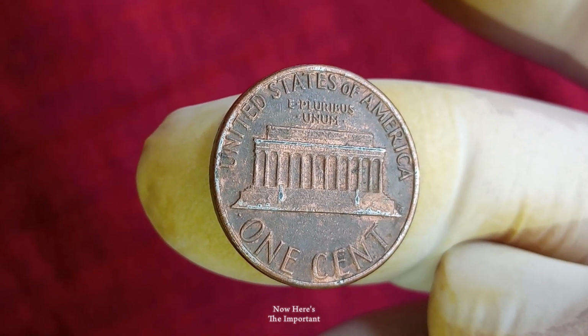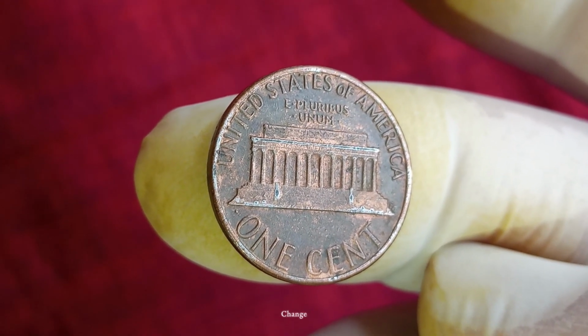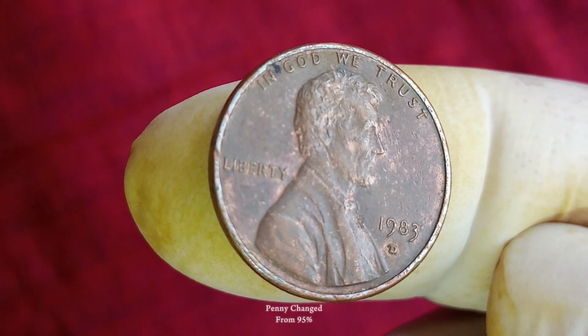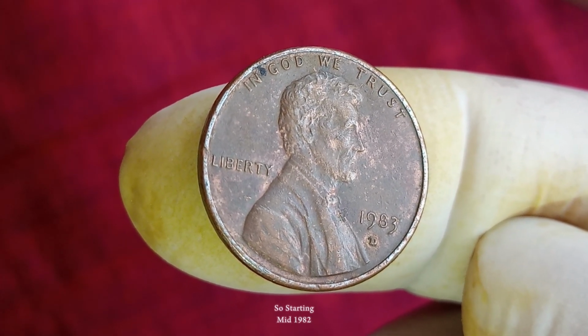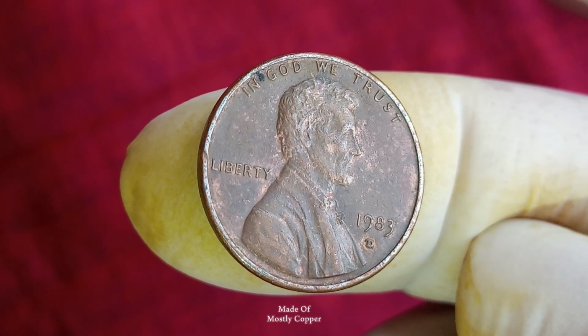Now here's the important part: in 1982, the United States Mint made a crucial change. Due to rising copper prices, the composition of the penny changed from 95% copper to a much cheaper and lighter zinc core with only a thin copper plating. So starting mid-1982, pennies were no longer made of mostly copper.